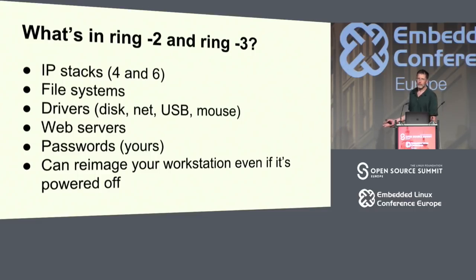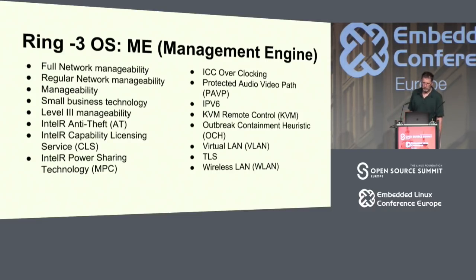That was the thing you might have read about, a recent exploit with a zero-length password giving you full admin access to your machine. And again, these things can reimage your workstation if it's turned off. If it's plugged into the wall and turned off and on a net, it'll get reimaged, maybe without you knowing it.